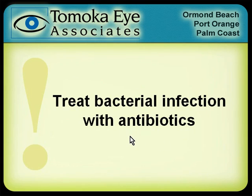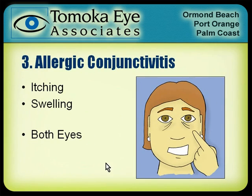I usually use erythromycin ointment 3 or 4 times a day. If it's a really, really bad infection, you have to be a little bit worried about some aggressive things and use different coverage. But usually erythromycin ointment seems to work the best for me.